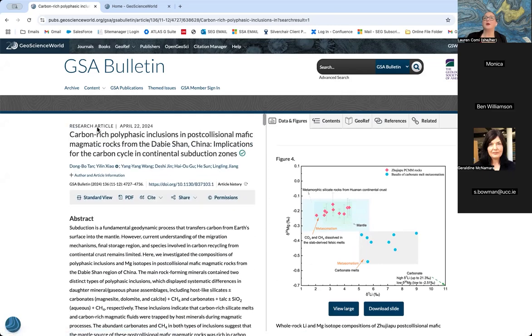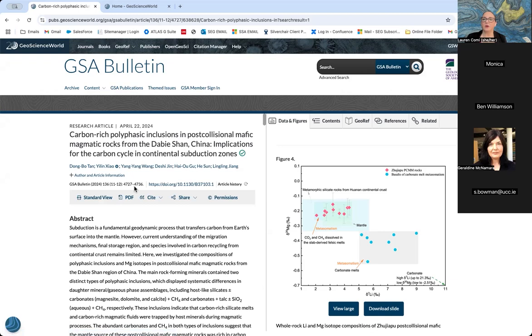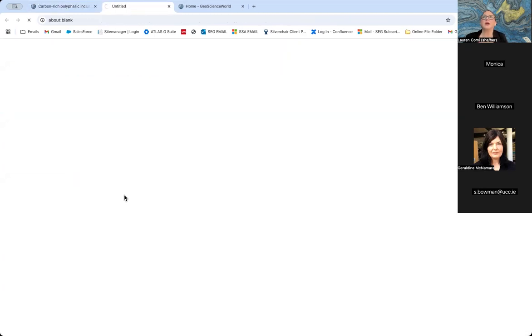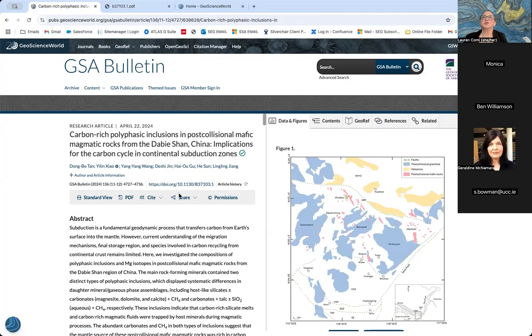Up here, we'll tell you a little bit more about the article. It's a research article. When it was published, you've got some information about the authors themselves, which you can expand and see the affiliation of the authors. You'll see some information about where it's published in GSA Bulletin, the DOI, and the article history as well. And then you can, if you need to, click to standard view, and that will just go to the full page. And you can toggle back and forth between standard view and split screen view. And you can also go directly to the PDF. So you can go to the PDF from here and be able to open the PDF and download it for your use. So all of that's going to occur on this journal article page, as well as some standard things such as citing it, sharing it, and getting permissions information.